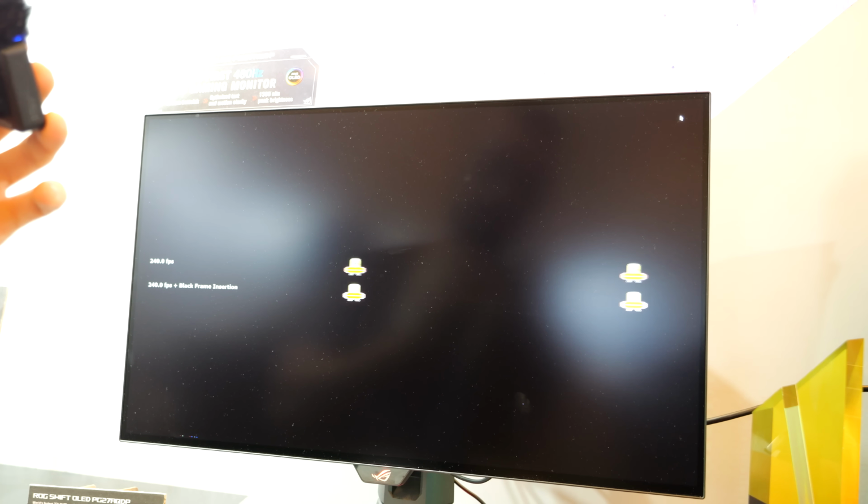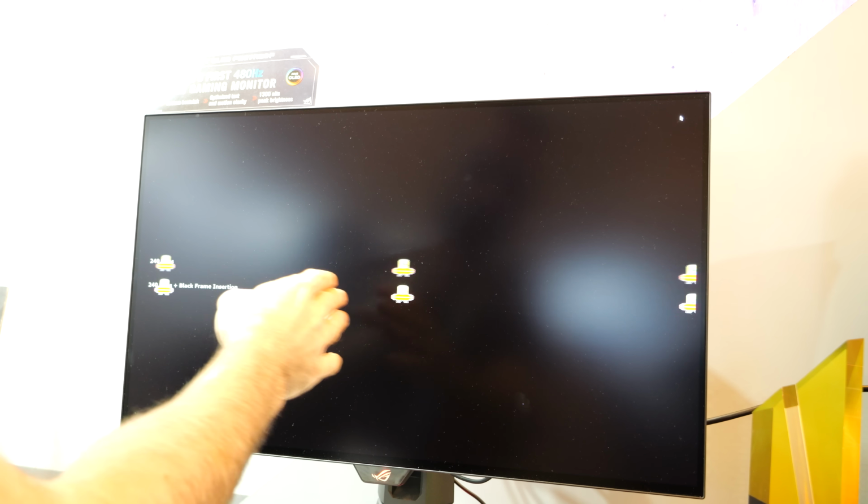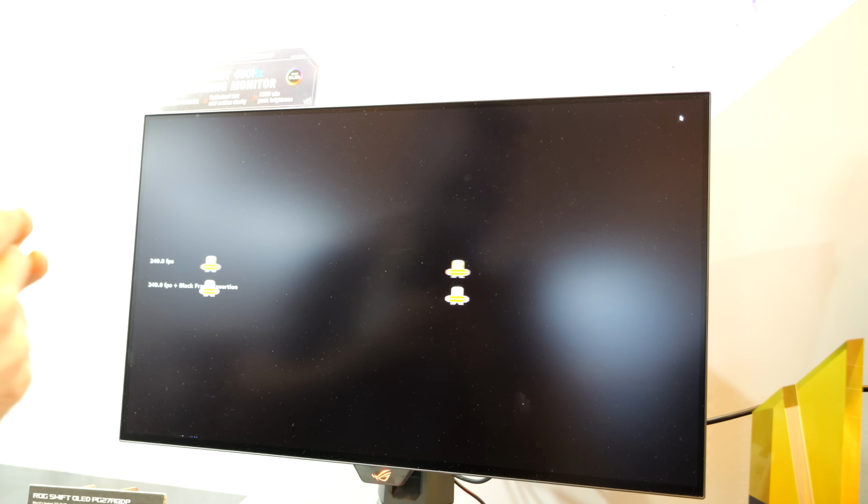But we do have a 240 hertz display here, or I should say a 240 FPS display. The top one here is without black frame insertion, and the bottom one is with black frame insertion. So let me get out my iPhone 15 here, and maybe we'll try slow-mo mode, and then you might be able to see it. I don't know how well my phone's going to capture it.